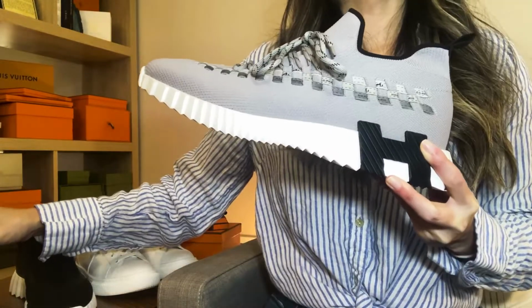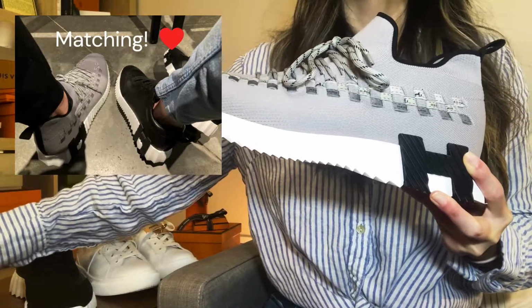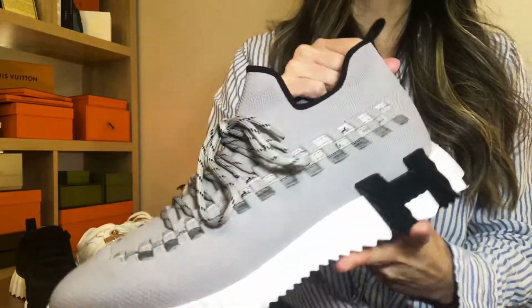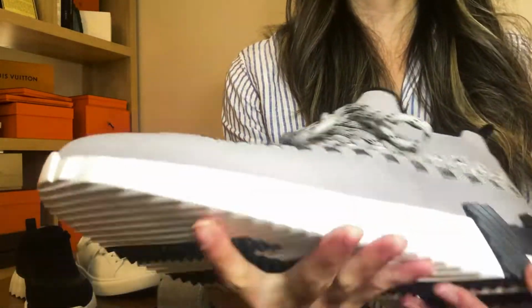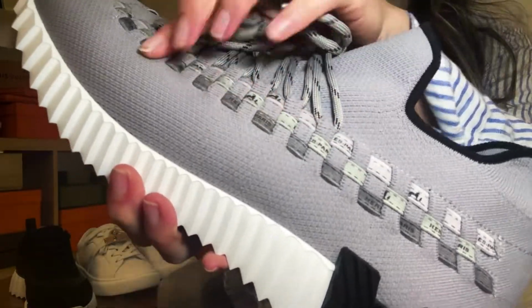This also has the same sole as the bouncing sneaker, and so again, it is extremely comfortable. It also has a rubber insert. Now, in terms of the actual material, it is a knit material, and there's this really cool ribbon pattern that actually looks like a little Hermes ribbon that runs across it.